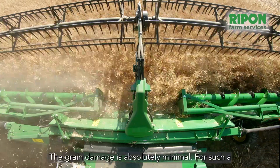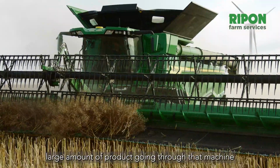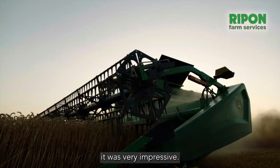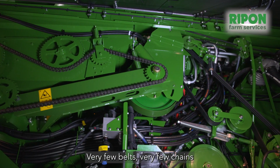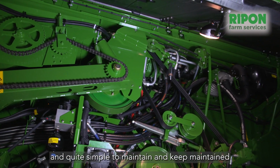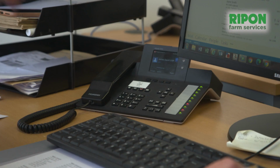The grain damage is absolutely minimal. Absolutely minimal. Yeah, for such a large amount of product going through that machine, it was very impressive. Very few belts, very few chains, and quite simple to maintain and keep maintained throughout the harvesting period.